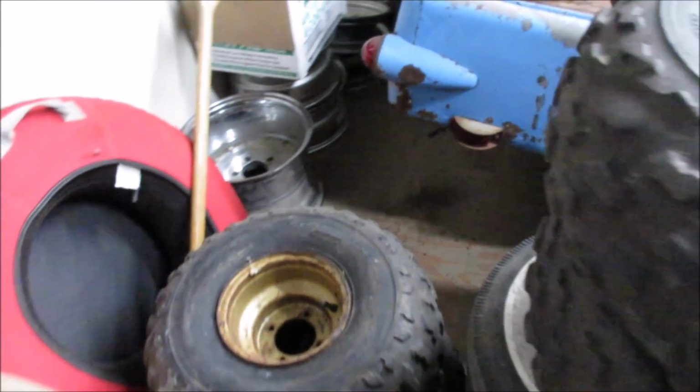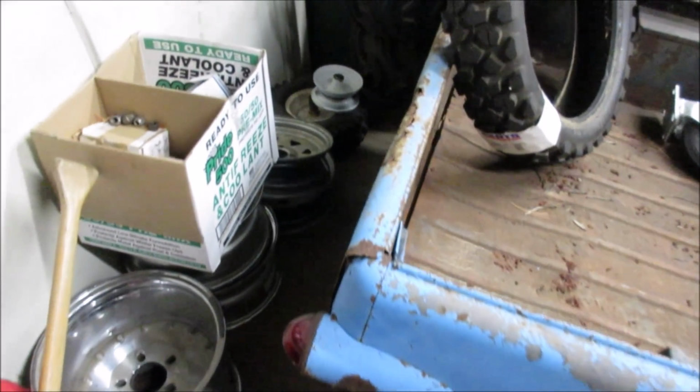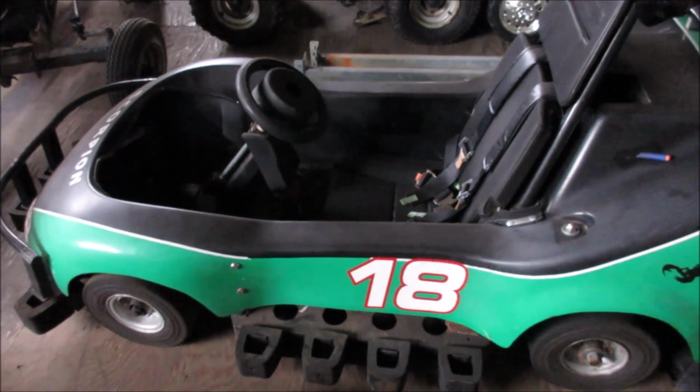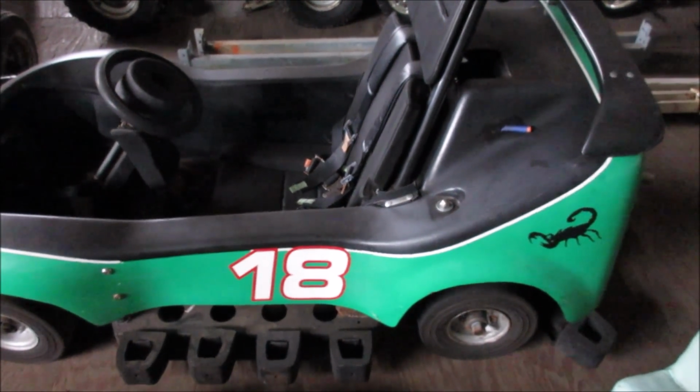Don't think there's anything small over here. I see a wheelbarrow wheel back there. It's only going to be one though. While I'm here, here's the other go-karts that we did, and we put a V-twin engine in this one. Goes pretty good. That was dark, you can't see, but that's packed in, and it's got electric start, which is nice.